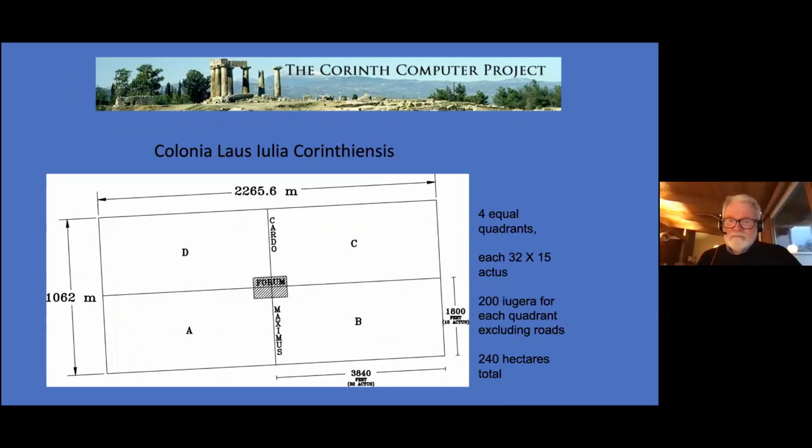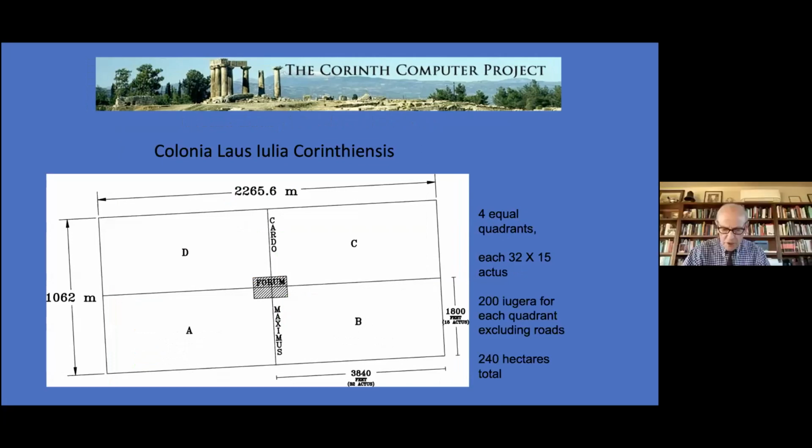One of the results of this work was the discovery of the original planning of the urban Caesarean colony into 4 equal quadrants, each 32 by 15 actus, 200 jugera for each quadrant, excluding roadways, a total of 240 hectares.